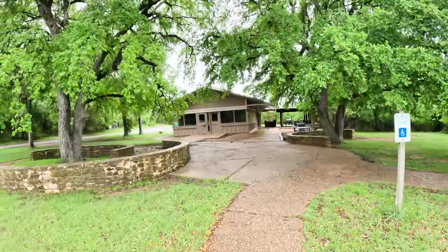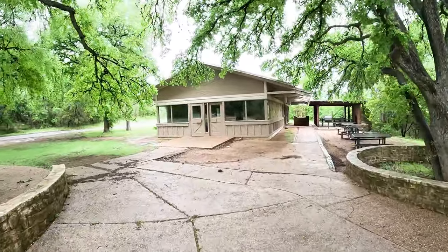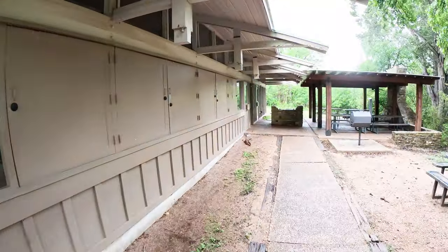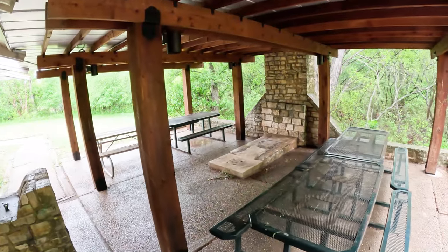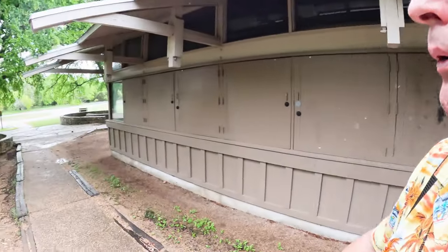But it's way better than a hotel room. All right, let's go see some more McKinney Falls stuff. If you're looking for a place in the Texas Hill Country to host a family gathering, McKinney Falls State Park has a group dining pavilion, by reservation only. The old fireplace has been blocked up. Guess they don't want any cozy fires? I don't know.